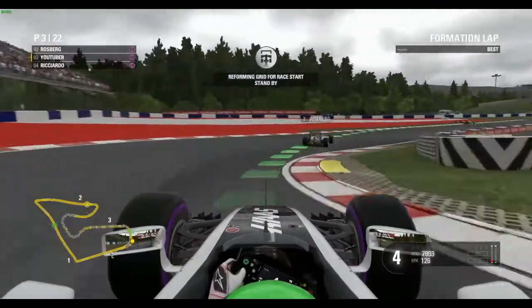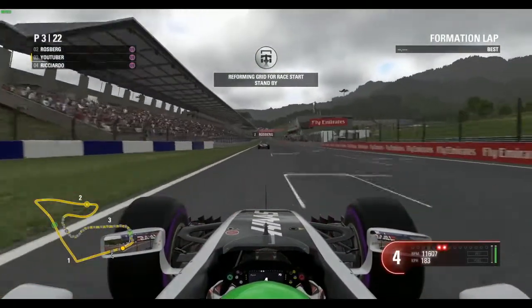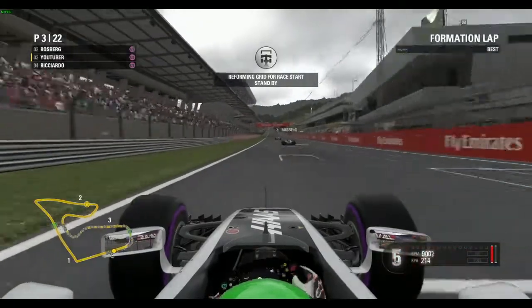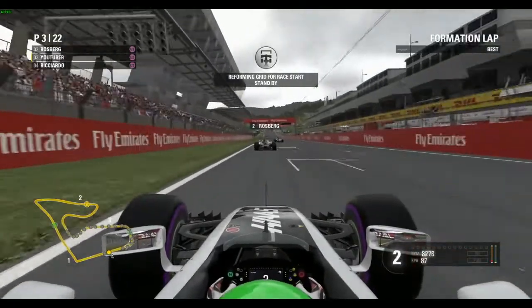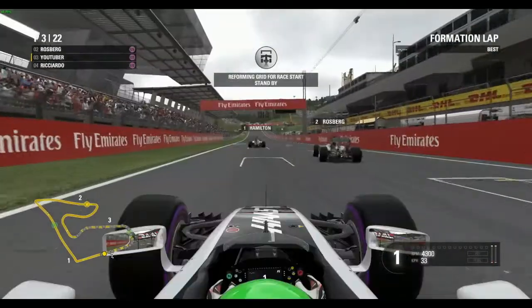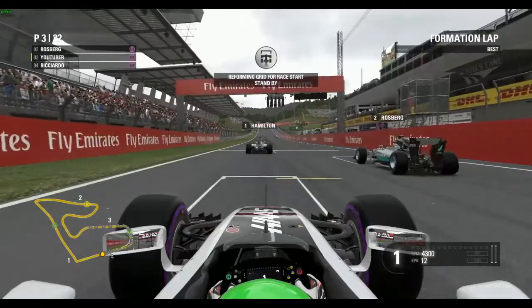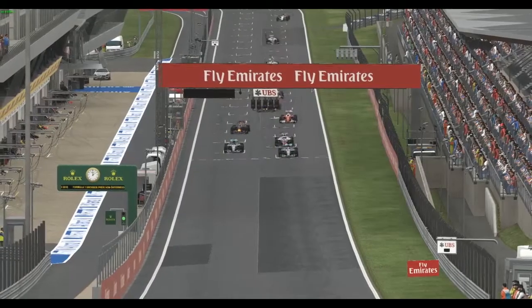And I am really excited for this Austrian Grand Prix. I hope this is going to be a good race. I personally think it should be a good race because, despite in real life Austria not having the greatest races, in the game I usually do.